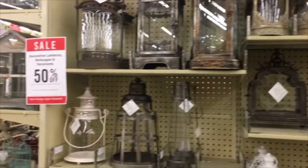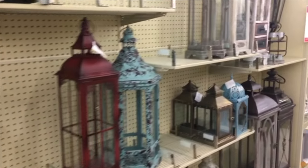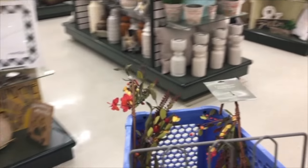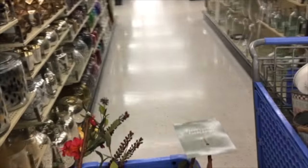Here are all of their lanterns, which are on sale, and I do not need another lantern. But of course, I'm drawn here. It's like there's a magnet in this aisle for me. Candle holders are on sale. I love this mercury glass, you guys.